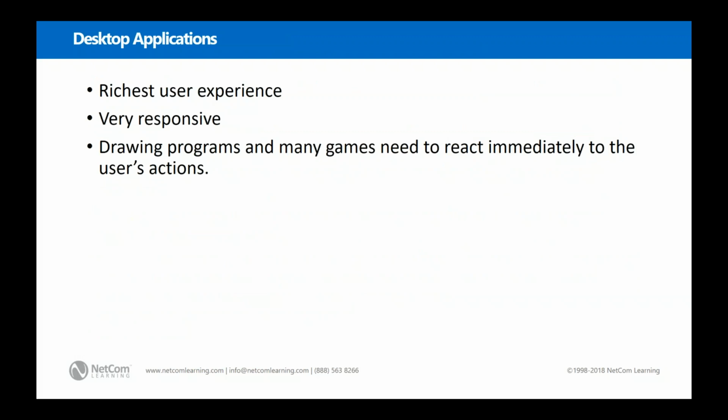And again, mobile apps are not meant to replace our desktop applications, right? Desktop applications still provide the best response time and the richest experience. I've got lots of real estate to work with. Desktop applications still fill a need.